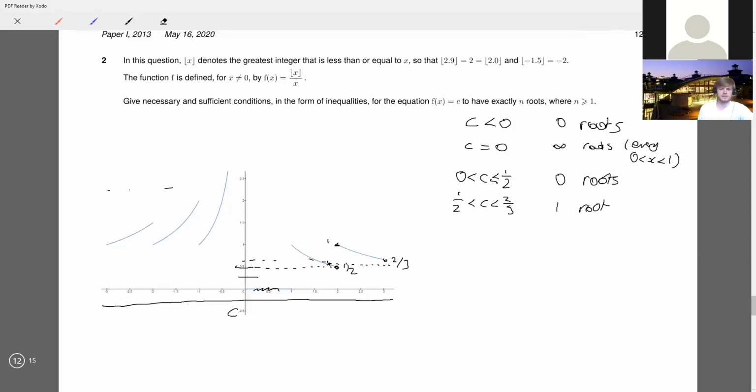And actually we can see that again for integer points reasons, at exactly 2/3 we only get 1 root, because the function is taking 1. And then if we imagine the next section of the graph, which goes between 2/3 and 3/4, if we have c greater than 2/3 and less than 3/4, we're going to have 2 roots. And this follows the same pattern. If we have c between n over n plus 1 and, less than or equal to, n plus 1 over n plus 2, we're going to have n roots.